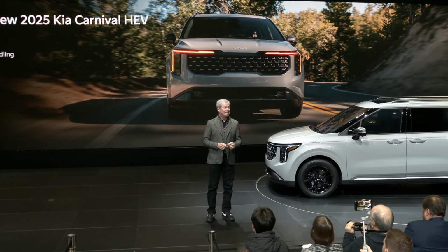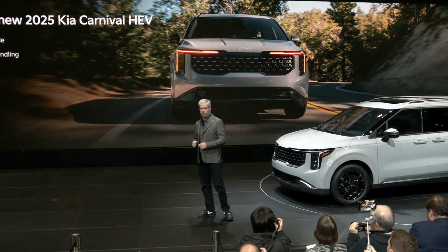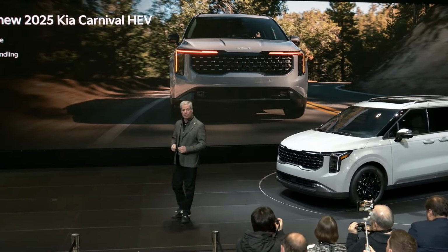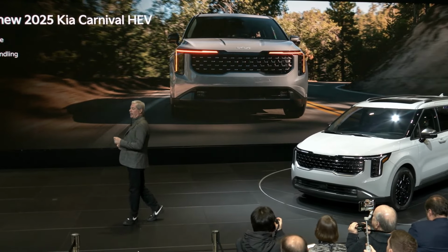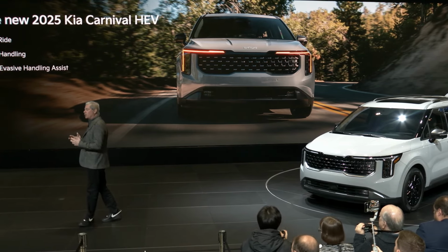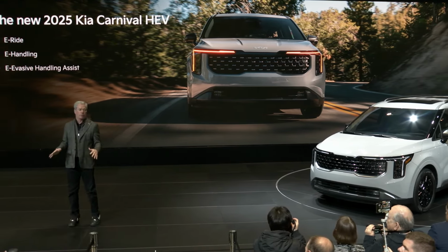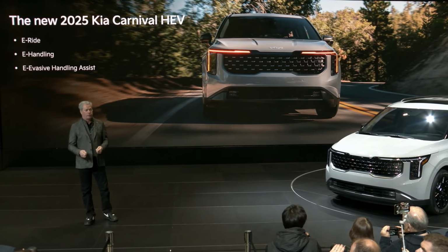E-Handling is designed to use electric motor braking to help improve cornering agility while utilizing the drive motor to improve corner stability. And E-Evasive Handling Assist can help control the load movement on the front and rear wheels during emergency steering to maximize evasion performance.